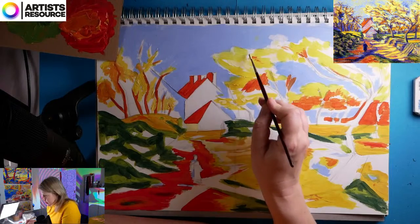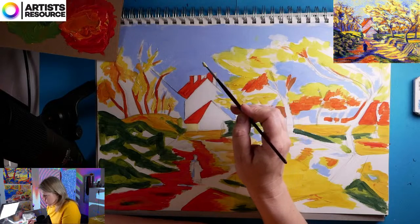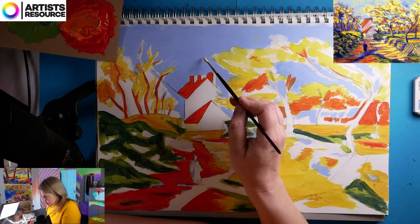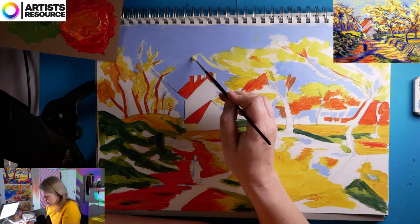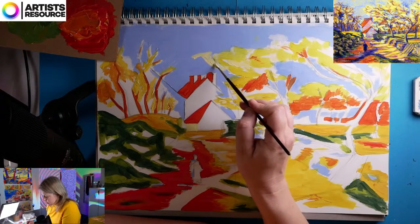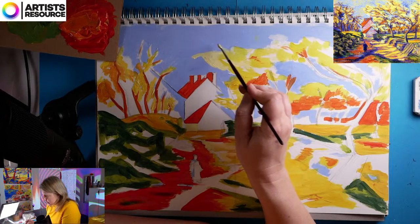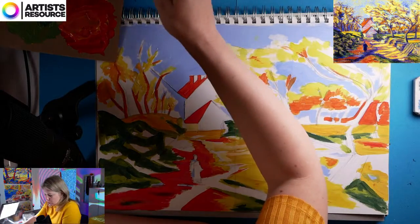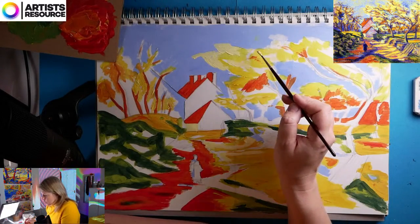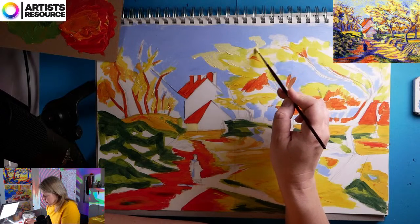I don't want to put any more of this in. What I might do actually is extend this out, because this should be up here. And then that's up here. And there's another bit up there.